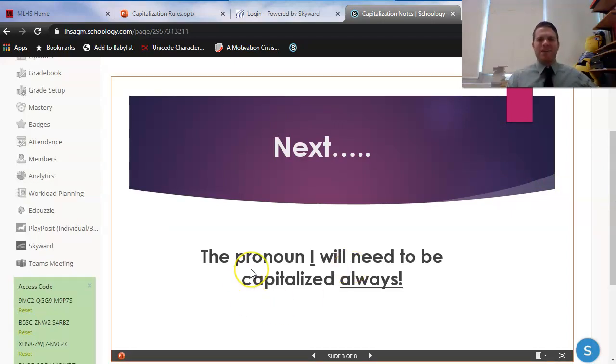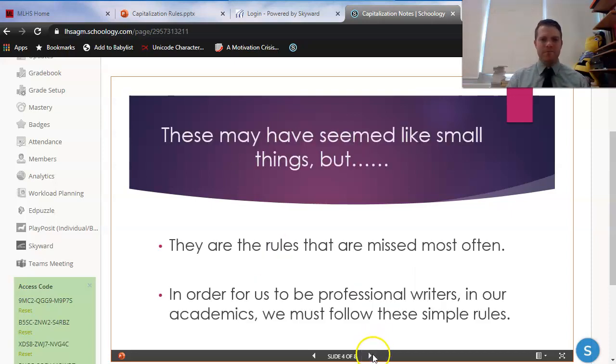In any case, the other really simple capitalization rule is that the pronoun I always gets capitalized. Always, always, always. I'm not saying that the letter I always gets capitalized. So if you're using the word iguana, for instance, we're not going to capitalize iguana every time. But the pronoun I, if you're talking about yourself as a subject, always gets capitalized in the English language.